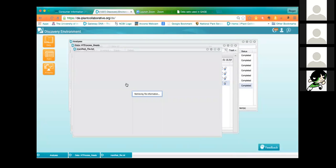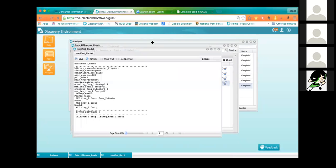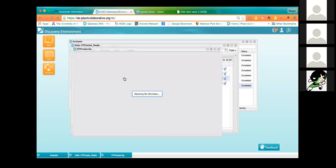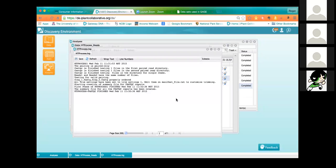And a manifest file is created, as I said, to help record information and pass that on to other applications. And it's just recorded in simple text format. And so you can check it, but it's also there for you as you go through the analyses to keep track of your data and what's been done to it and what the different files are. So it's nice to have this as a record. You also have a log file, simple log that just tells you what happened and when it happened.